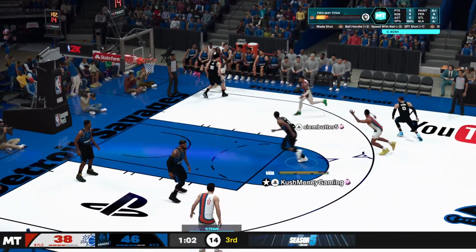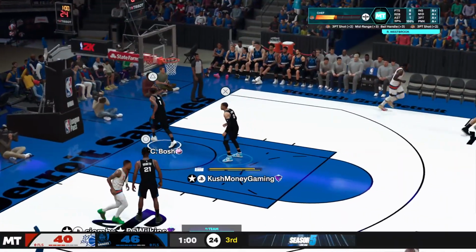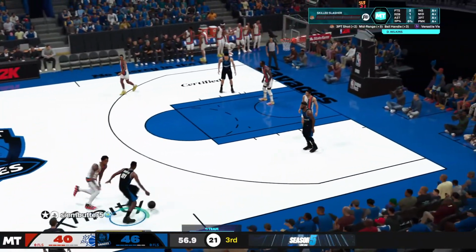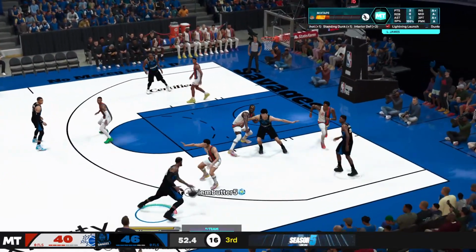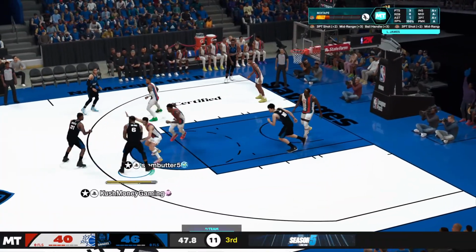Lillard surveying the D. Driving the lane. And Lillard throws it down. Oh! Is Dame trying to get in the dunk contest? Looked like it on that incredible finish. Back to Wilkins.